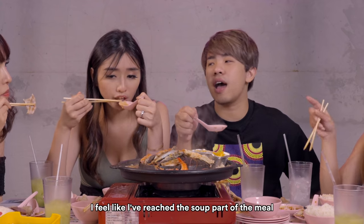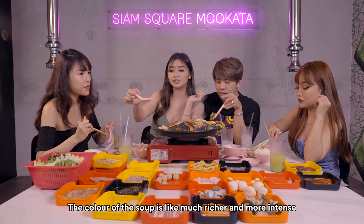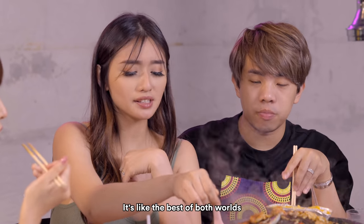I feel like I've reached the soup part of the meal. You have a newfound love for mookata? Yeah. The colour of the soup is much richer and more intense. Sometimes you want to eat something soupy, but at the same time you want to eat something grilled. It's like the best of both worlds.